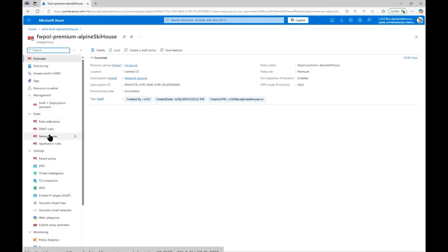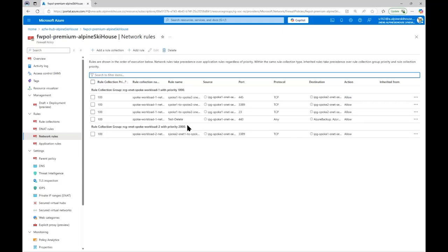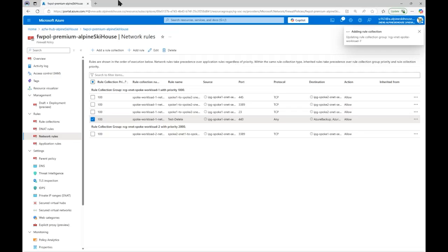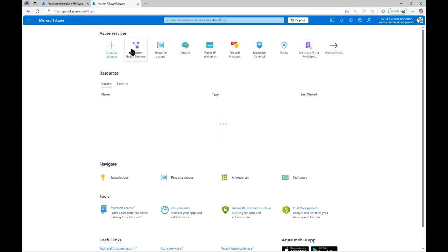So let me go to my firewall policy here. I'll make a change in one of the rules real quick. Okay, I'll make a change on this rule here. This rule is using specific destination types and destination service tags. I will just disable one of them, remove Azure Device Update from here, and save it. And while it's applying, I will open a new window and go to the Resource Graph Explorer.